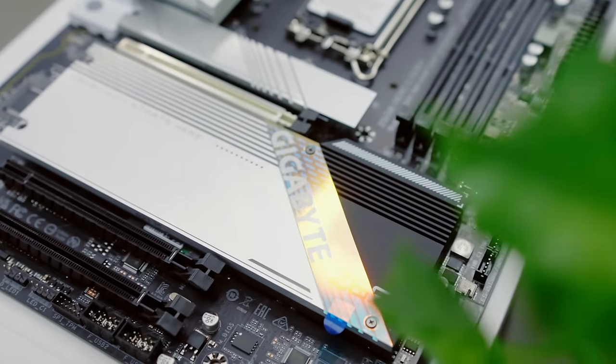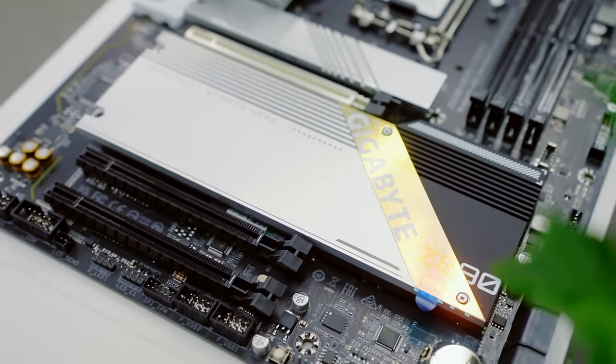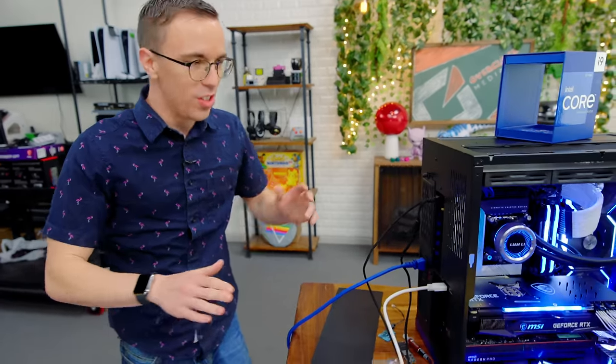Look, when it comes to building high-end gaming PCs, sometimes, improvisation. And so, my friends, after what was a very long day, the PC is almost done.